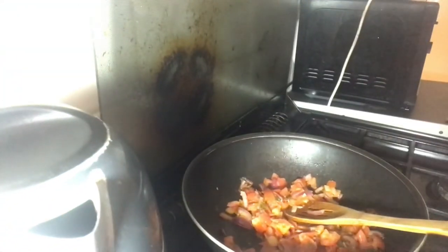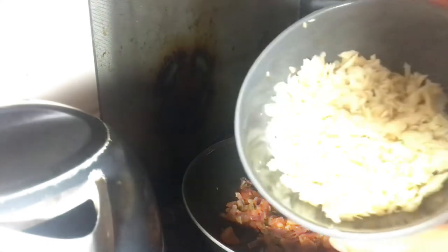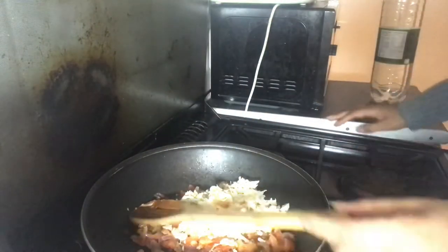Now, it's cooked down enough now, as you can see. So I'm going to add the salt fish. Now, this is the salt fish. You can see the light's a bit bright, but just add that in. Nice. And just give that a stir.